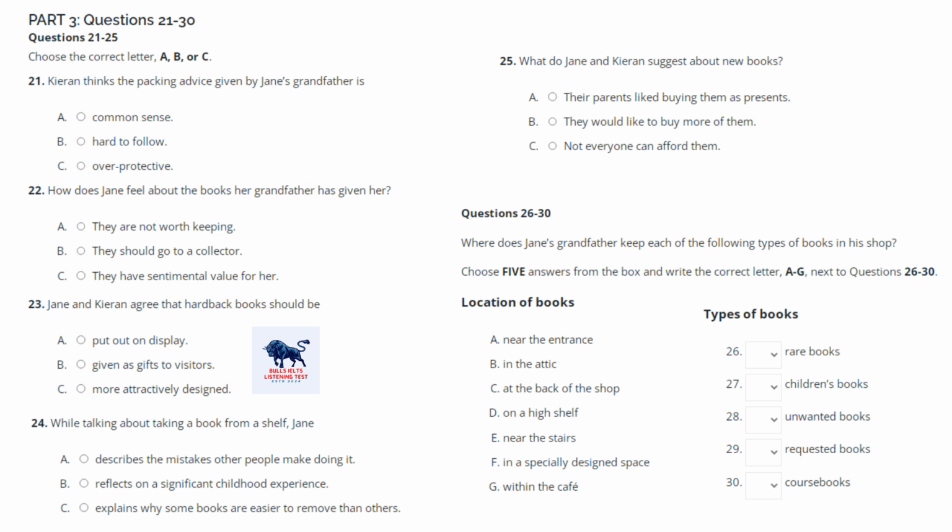Now listen carefully and answer questions 21 to 25.